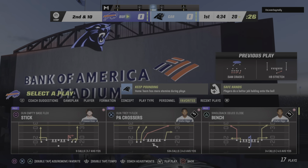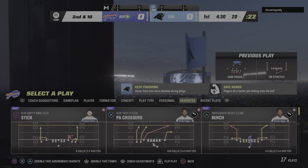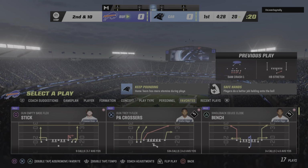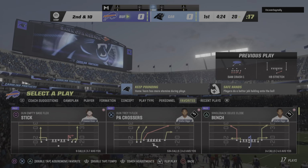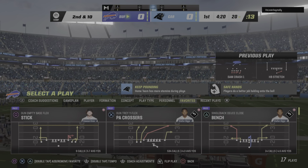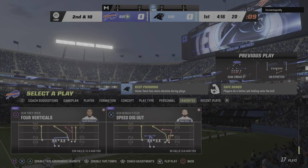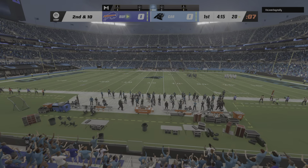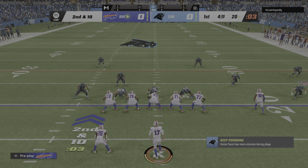Yeah, sometimes you got to just figure out where you're going to go, and sometimes you just have to take it to another spot. And trying to get it outside, the defensive pursuit was there and just ran him down. Officially nothing on that last run. They'll try again, second and 10.